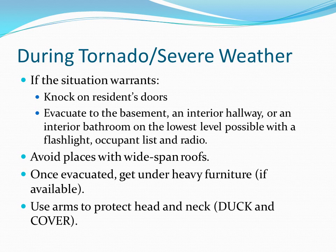Once you get down to your safe haven, you'll want to get under heavy furniture if available. Otherwise, get down on your hands and knees and use your arms to protect your head and neck. Stay there until the storm has passed.